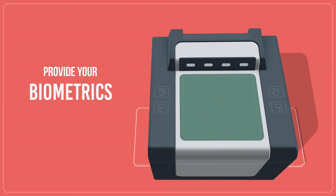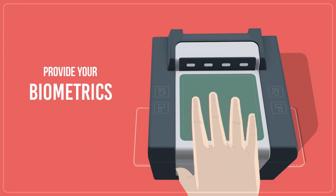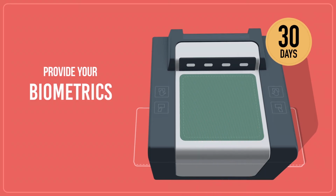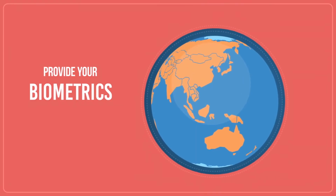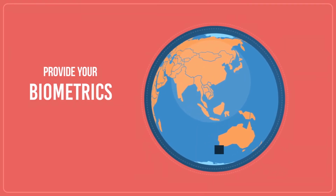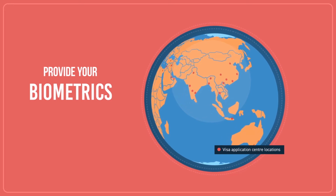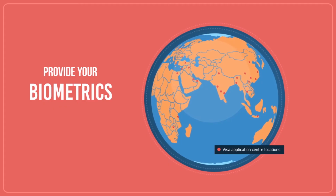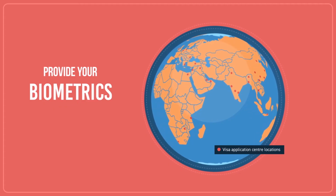If you need to provide biometrics, you will get a biometric instruction letter within 24 hours of submitting your complete application. You have 30 days to give your biometrics at a visa application center. You may need to travel to another city or country to provide them. Check our website for the closest visa application center in your area and book an appointment as soon as possible.